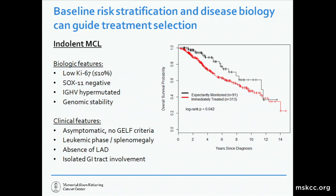So how do we bring together some of the information I was talking about before, about the disease biology and risk stratification, into guiding our treatment selection for patients? One area is indolent mantle cell lymphoma, which represents a subset of patients, but nevertheless, these patients are candidates for potential initial expectant monitoring or initial observation.